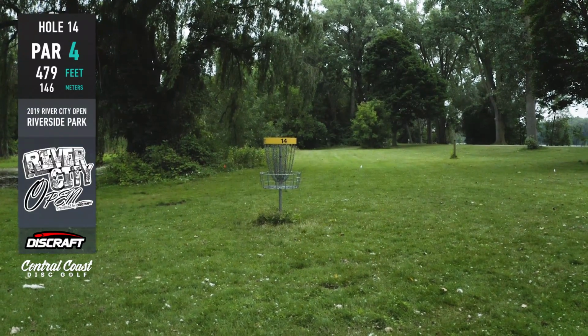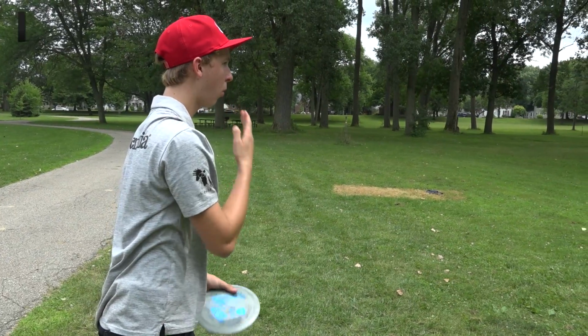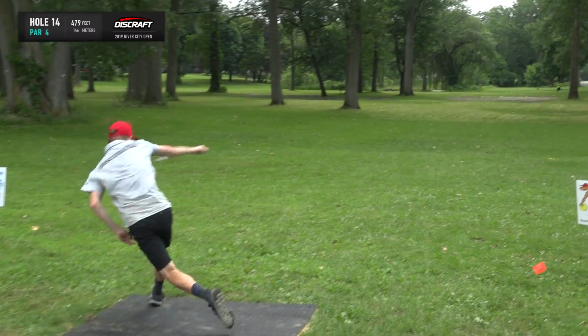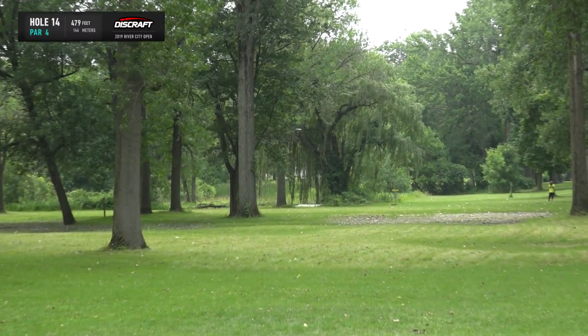All right, let's see what they got for us. Kyle taking the box. Looks like a cloud breaker. Looks like it, and he throws this thing far.